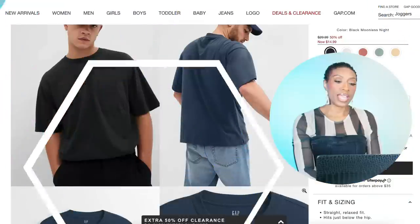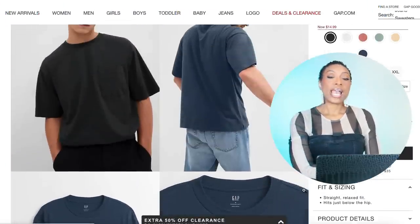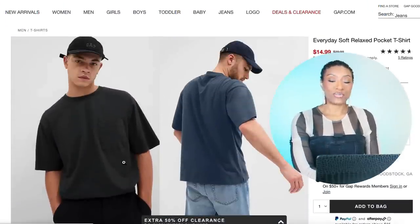Let's jump on in. At Gap, we're going to look in the men's department. Because why? Because I keep telling you. And we're going to check out this black t-shirt. It's $15. It's called the Everyday Soft Relax Pocket t-shirt because hers did have a pocket on the side, so we wanted to keep that in mind. It comes in sizes extra small to double extra large, men's sizes. It's going to look really, really good and you're going to get a lot of wear out of it.